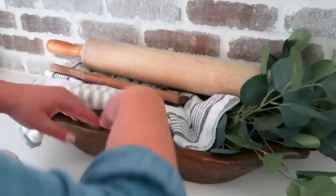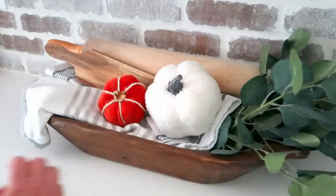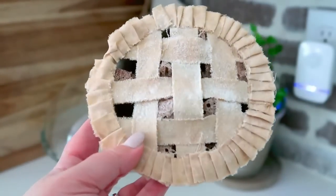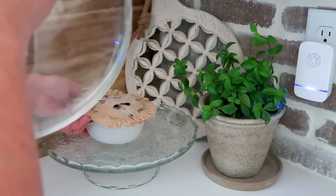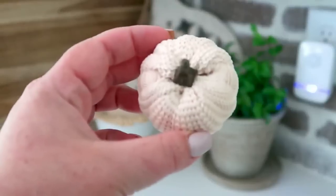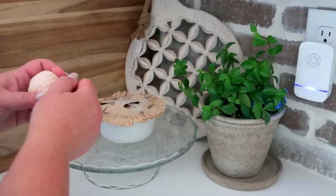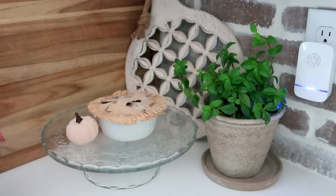Next up, I wanted to show you this cute little pie. It's a fake pie that my mom and I made. We followed a tutorial by Mother Time, and it came out really cute. This is another area that does end up getting kind of changed up a bit. So this sweet little pumpkin, knitted pumpkin there, is from the Dollar Tree, and it came with a clip. It comes with three. But I took it off just to kind of put it in there.